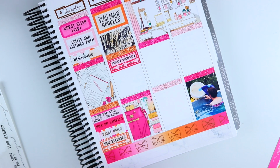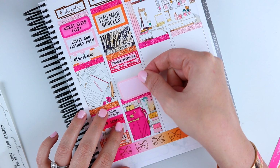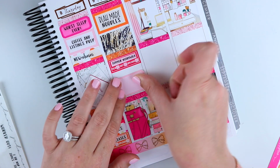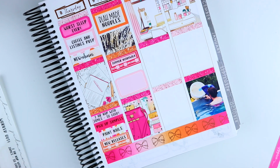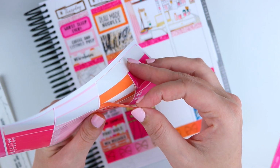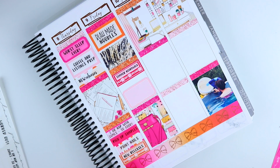This was the night that I prepped the glitch sale until 4 a.m. I was posting on Facebook as this was happening, but yeah, I was working on a glitch sale, doing all the listings till 4 a.m. And then I'm gonna do one of these in between, and I can do another half header.